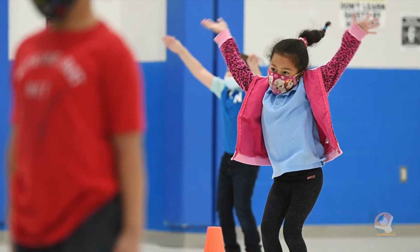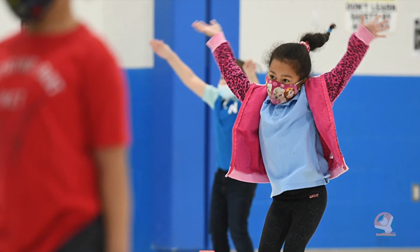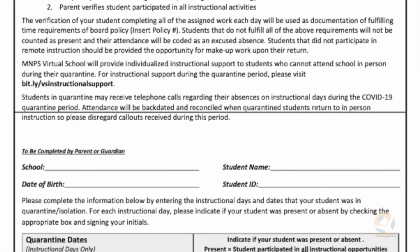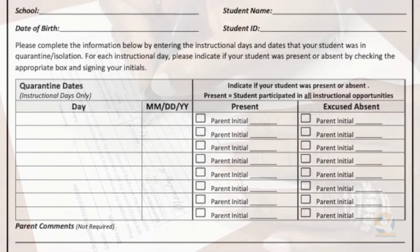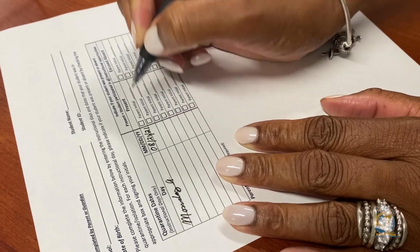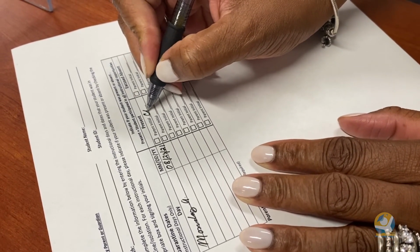Now that the student has completed their quarantine and is eligible to come back to school, it is important for parents to provide this return to school attendance form if they want their student to be counted present for the day. Please note that these attendance procedures are collected after the quarantine is over, meaning that parents will likely receive calls from the school informing them that their students were not in attendance for that day.